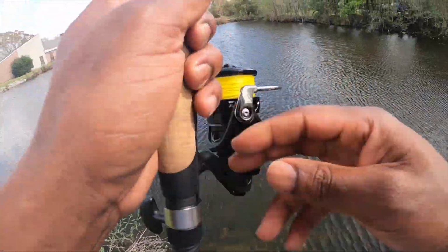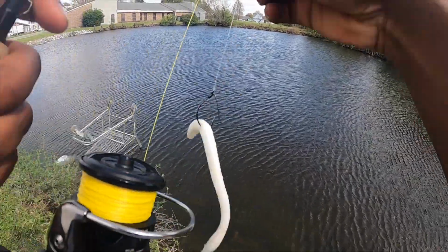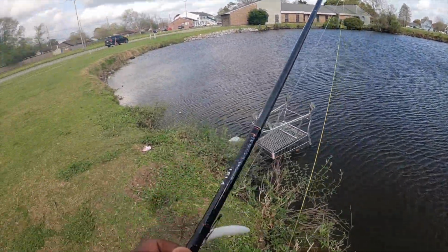Nothing on the floating worm, fellas. The wind's starting to pick back up, and I'm gonna go ahead and pick up the lipless and cover some water.